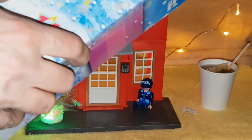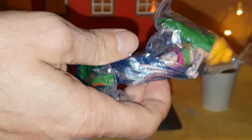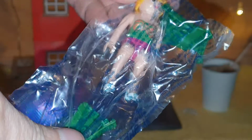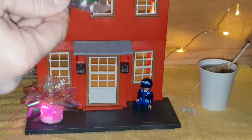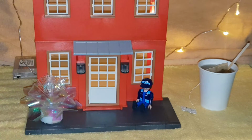And finally, the Playmobil. Day number one. And it's a little baggie of a naked woman. Now, she has a dress and a necklace. So I'll pause the video again and put it together.